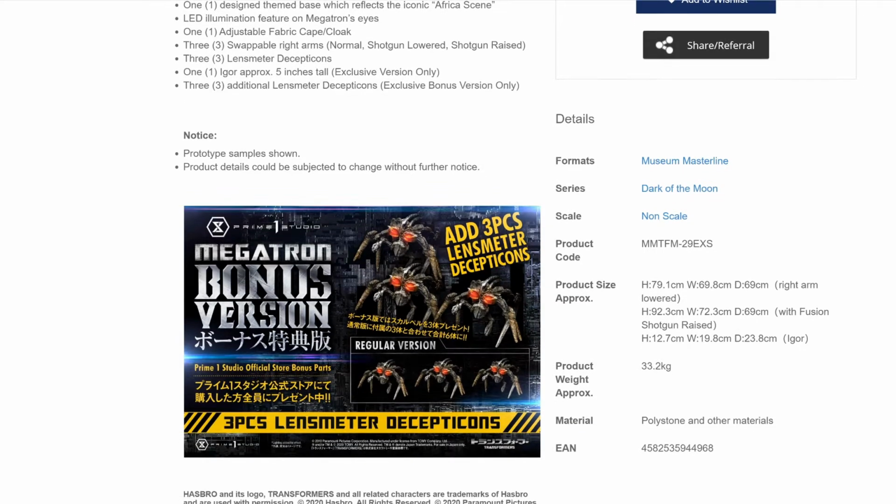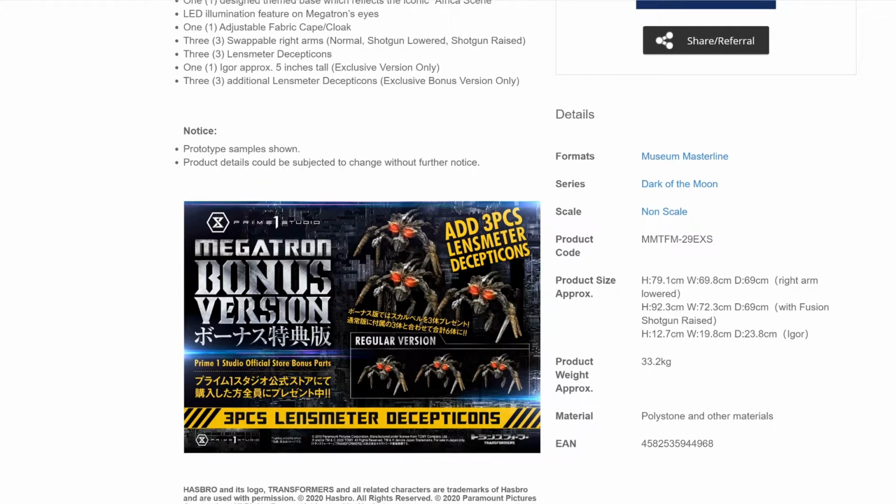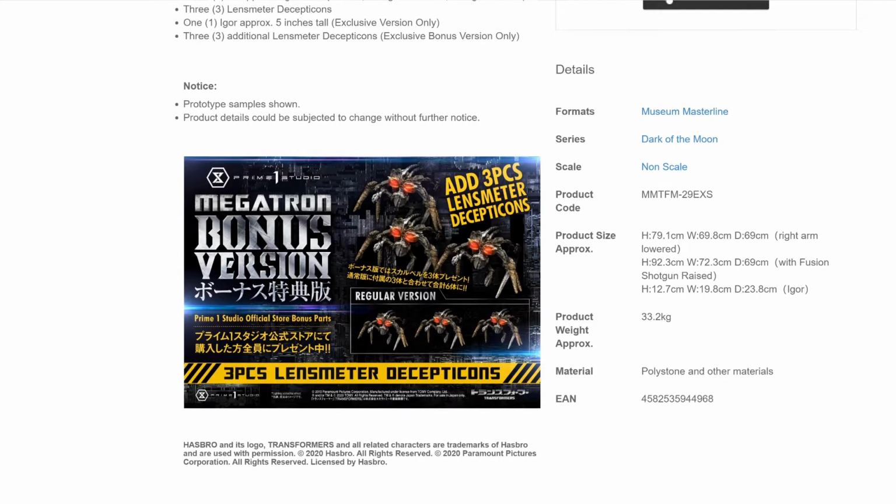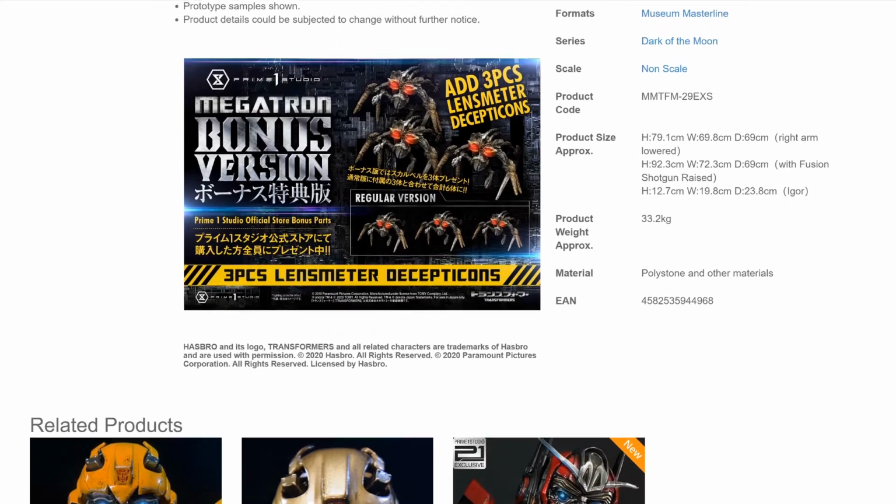And of course, there are differences with the fusion shotgun arms. And there is also another part that comes with the exclusive. It's an Igor. It's 12.7 centimeters in height, which is not big, 19.8 centimeters in width, and the depth is 23.8 centimeters. We're going to look at that in just a moment. The weight for this is 33.2 kilograms. So it is heavy, but not as heavy as I thought. It's polystone, and also other materials.